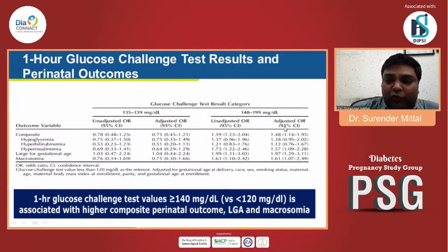subjects with postprandial blood sugar between 140 to 149 had an adjusted ratio of more than 1, which suggests that it is associated with a higher composite perinatal outcome, large for gestational age babies and macrosomia.